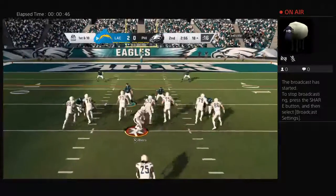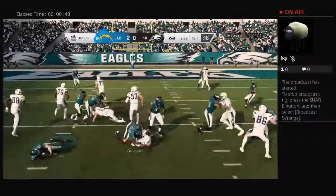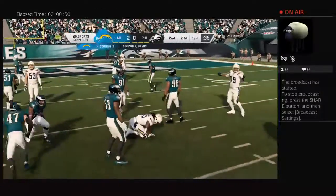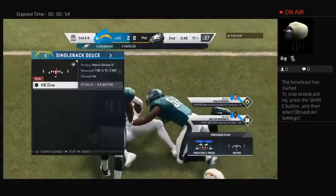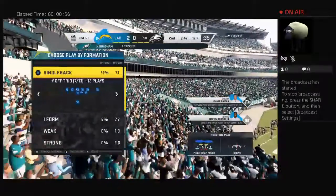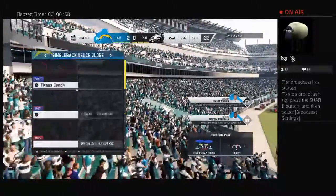A first red zone opportunity here for the Chargers. They have a 1st and 10 at the 18. And just a couple yards there down to the 17. Well, they had that one sniffed out. Excellent run blitz. Stopped that one for a short gain.